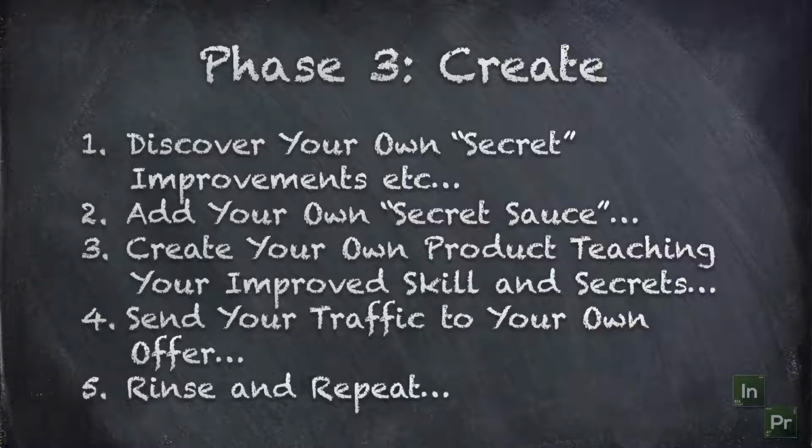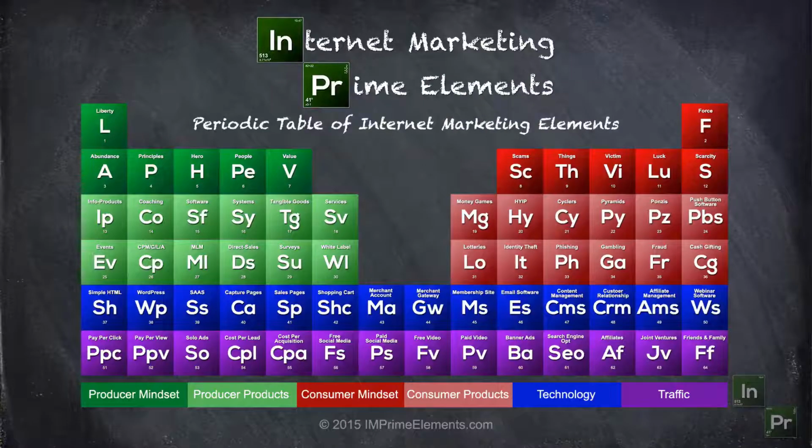Continue to create new products, continue to learn new skills, create software programs, create coaching programs. Maybe you get all the way to the point where you're doing your own events and masterminds and things like that. But the more value you can continue to provide to the marketplace in this create process, the more money you're going to make long term.